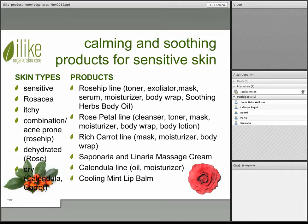There's also a rose hip exfoliator, and the rose hip exfoliator is considered one of our scrubs. It has a cornmeal granule, and it also has a 5% lactic acid. You can use it with a brush modality, you can use steam over the top of it, and you can also gommage it off the skin.